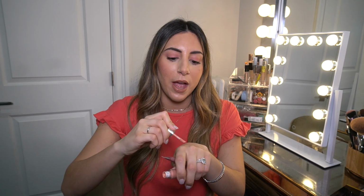I want to talk about two cream blushes. I am kind of a cream connoisseur at this point. The first one is this Rare Beauty blush. This is in the shade Bliss. Let me swatch it for you. This is just the mini. This is the one that came in a mini set that they did, but I don't think they're doing that anymore. I'm pretty sure it's out of stock, and I don't think they're restocking it. So there's that shade Bliss.